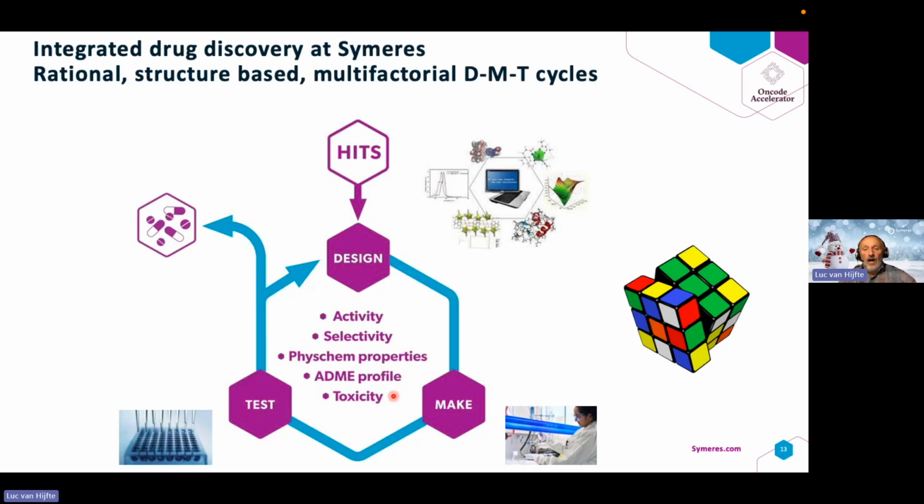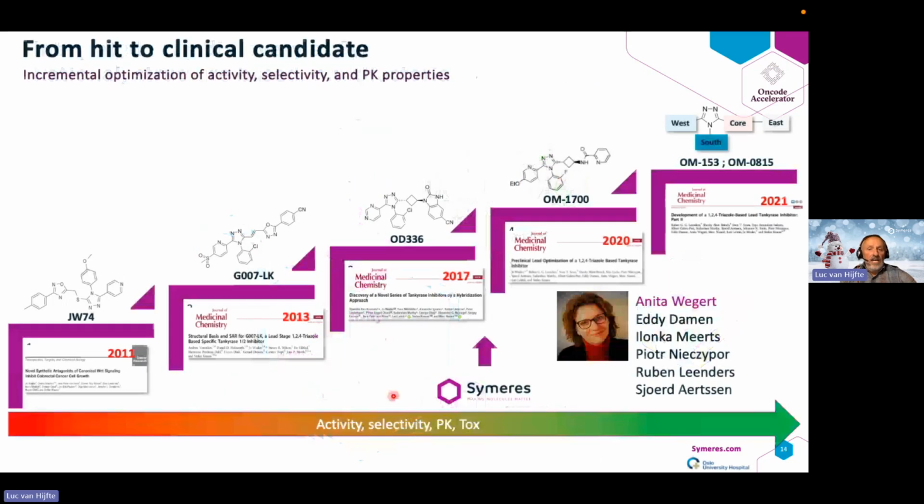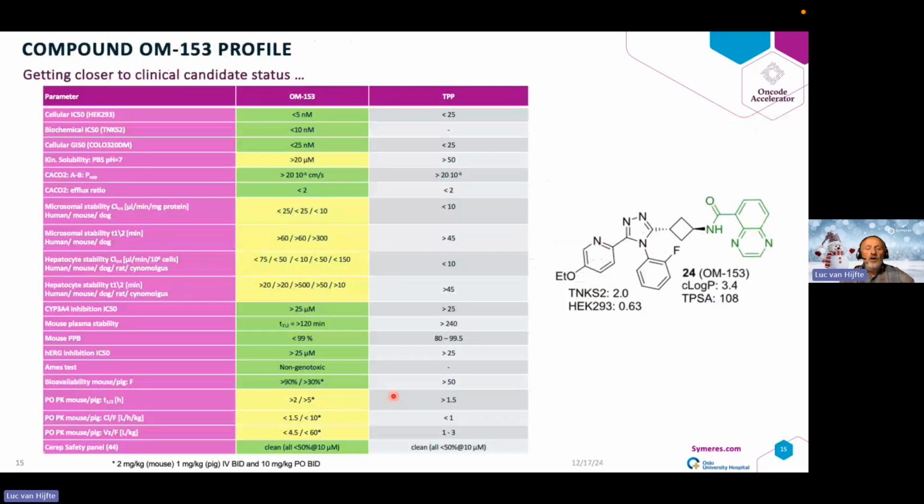So again, our medicinal chemists took OD336 and started to go through design-make-test cycles, optimizing parameters to eventually arrive at a better molecule that you can see to the right there. It took some time to eventually land there, but again, it comes back to trying to solve the Rubik's Cube.